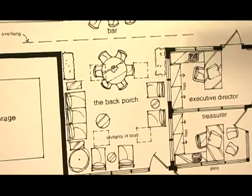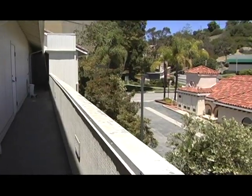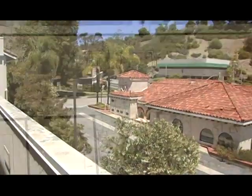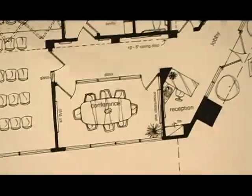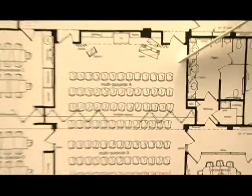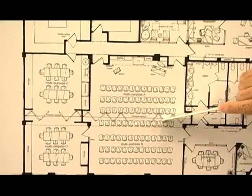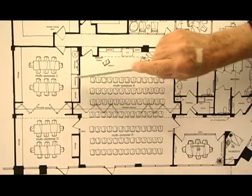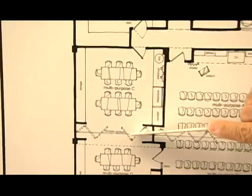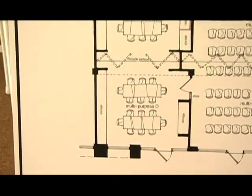The back porch is an area where we would cut this back wall out, build a deck, and be able to have a little bit of an outdoor feel to this, having barbecue, bar, dining, and lounge. We have a conference room, and then you go into the main multi-purpose space, which subdivides into two by having this movable partition, which will, when it's not in use, rest into these two niches. And a smaller multi-purpose room, also splitting in half, so you can have games and crafts and the like.